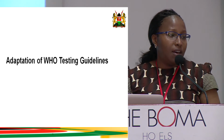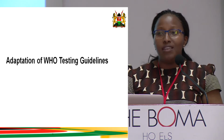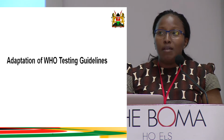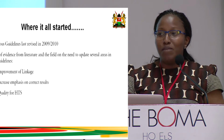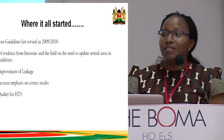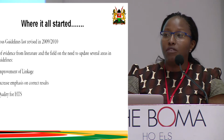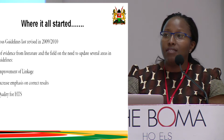Now, of course, to adopt the WHO testing guidelines, we had to adapt the guidelines. But WHO is always kind of following Kenya, so the story will be a bit mixed up because WHO came a bit later. We started a bit earlier, in 2014, late 2013. And what made us start?